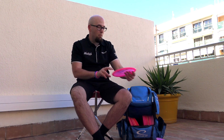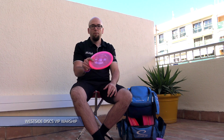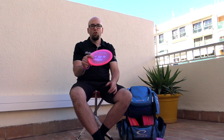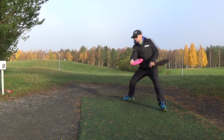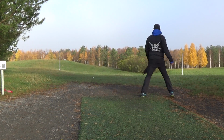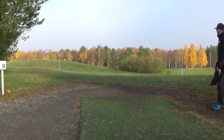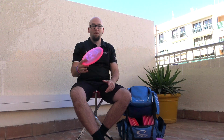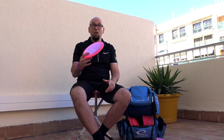A little bit more of an understable mid-range. I usually carry 2 Warships, but right now I'm only having one for turnover shots, from flat to a little bit of a drift to the right, for longer shots, up to 90 meters, 300 feet. I don't use this disc on this particular course at Mijas. I don't think I'm gonna drive any mid-ranges off the tee at Mijas, but that's a whole other story.